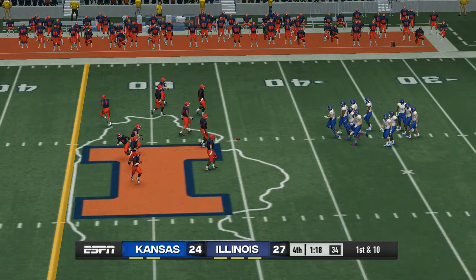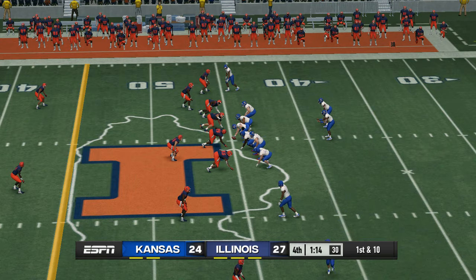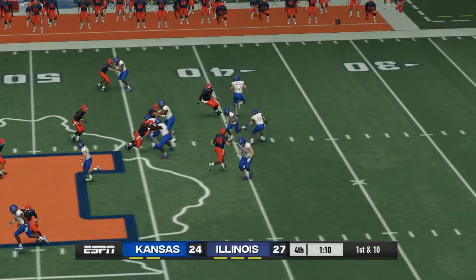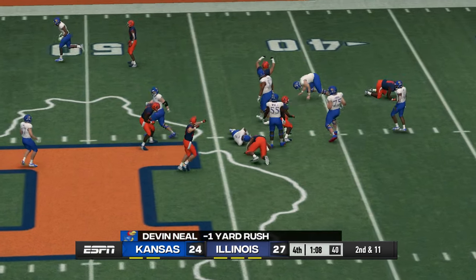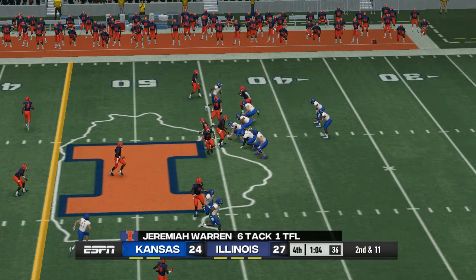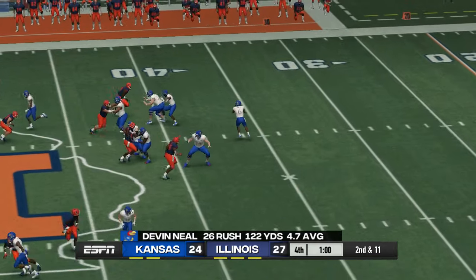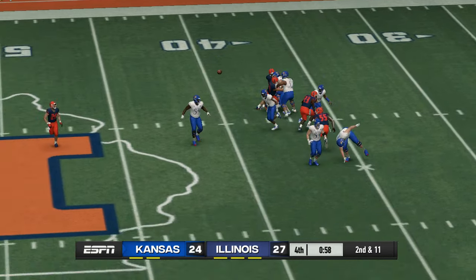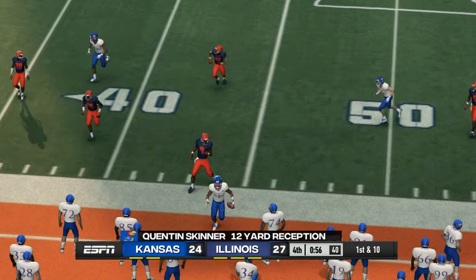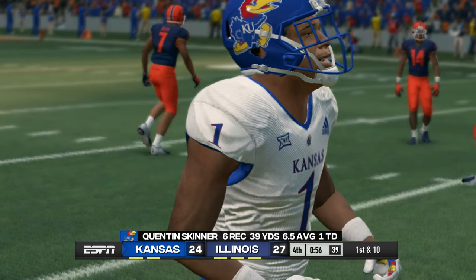From their own 45-yard line. First down. Just over a minute left. Taken down in the backfield. He throws left, makes the grab, and steps out right away. That's good for a gain of 13 yards.